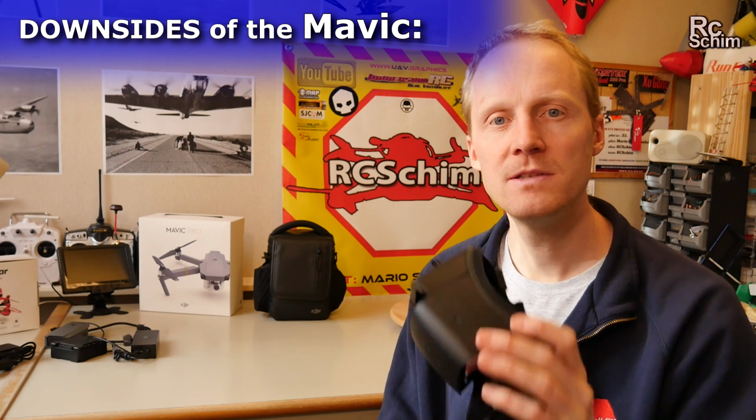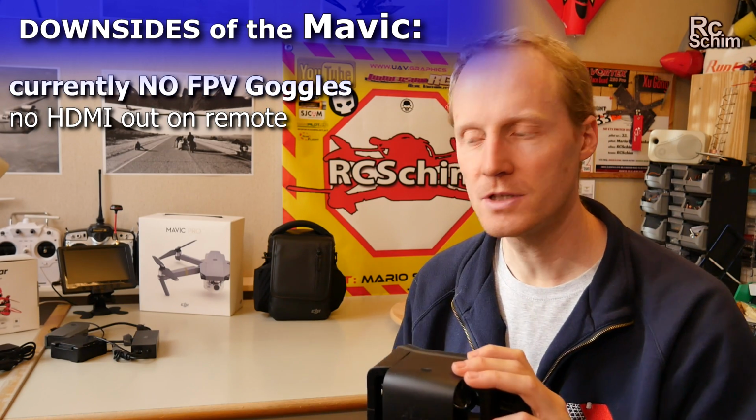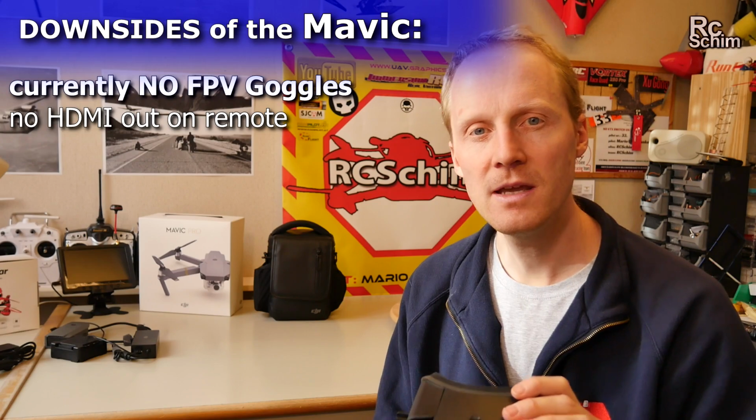At the moment there is no FPV goggles support, no direct. I mean, they will announce the DJI goggles hopefully quite soon. And the DJI goggles, as I understood it, don't have an HDMI cable that goes into the remote, they have their own receiver for the OcuSync image transmission. So I think this is for minimum latency.